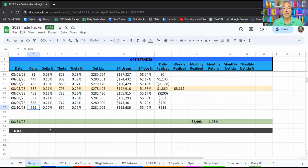Number one, I'm looking at delta. I need to keep my delta in line. Don't want it to get too high or too low. Want to stay delta neutral as much as possible. I want to keep my theta up. 0.3 to 0.4 would be the range that we would be looking for to stay in there. And I want to keep my BP usage to around 50%. I'm looking at those 3 things every single day.